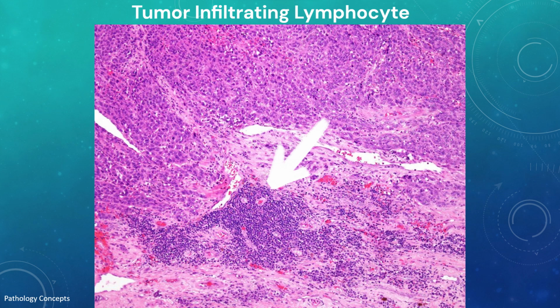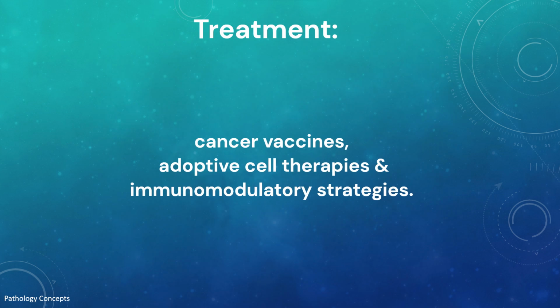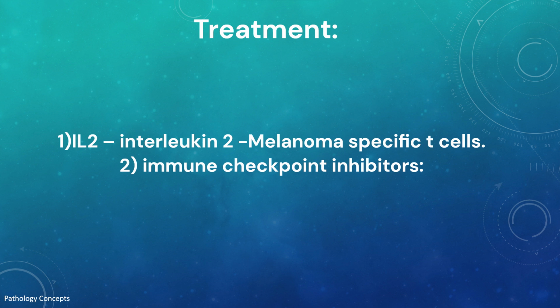After understanding this dynamic of immune reaction, there are three main types of immune treatment for cancer. First is cancer vaccine, second is adaptive cell therapies, and third is immunomodulatory strategies. So first is interleukin 2. It is a pro-proliferative cytokine which promotes the expansion of melanoma specific T cells, but it is highly toxic.